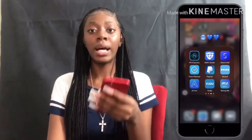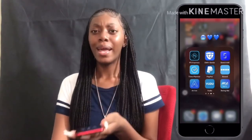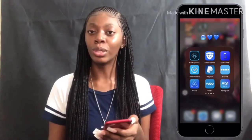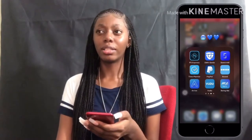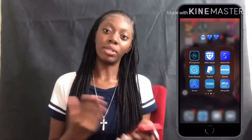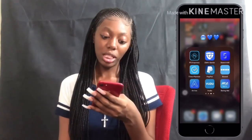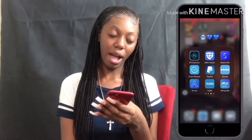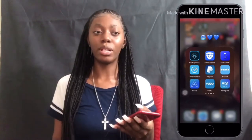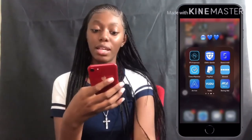Next is Box. I just got this app a few weeks ago. I think it's basically an app where you can get snacks delivered to you, like a grocery app where you get stuff delivered and pay for it. That's basically what it is. Next app is Arrive. Arrive is for tracking your orders online. You put in the tracking code and it'll track it for you and tell you where it is.